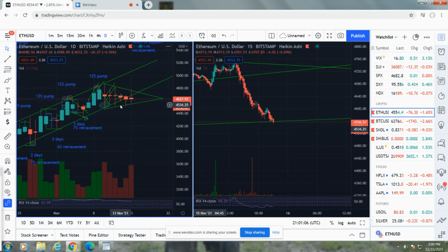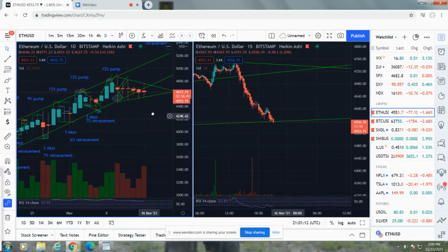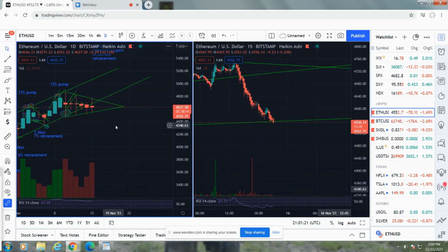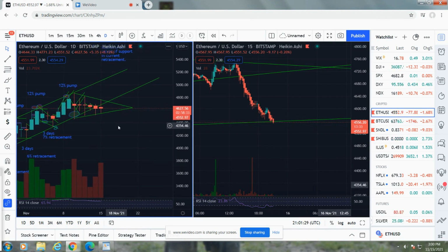So right now you can see we are forming what looks to be a symmetrical triangle on the 4 hour, and whenever you see that, that means that a big price move is incoming, whether that be to the upside or the downside. It is really only up to the reaction of what happens. So we really don't know what will happen until it happens, unfortunately. So we have to be prepared for the worst.